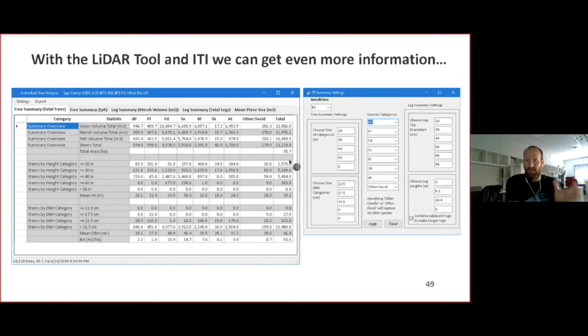So you can actually even apply this prior to developing your block. If you aren't sure what's in it, you can just draw a polygon around it and click a button, set your species categories, a few other key timber attributes, and this is what you can get. It's a really powerful tool. It's really handy to help with the pre-planning.